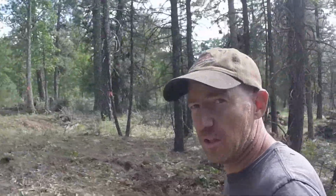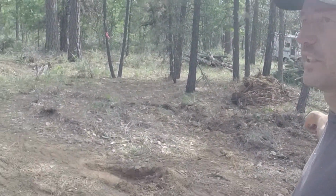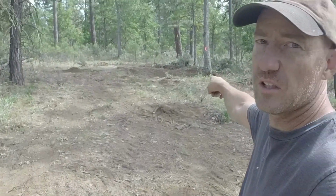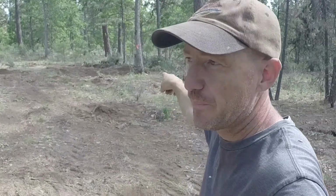So, walking up to where the Connex boxes are, we've got this stump over here got pulled up, and there was a set of 4 stumps over there, just past that oak tree. They got pulled up.